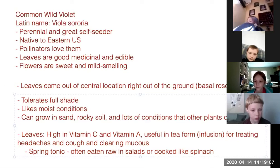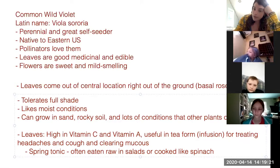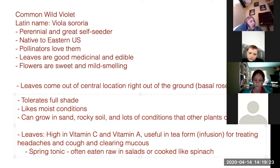So you want to make sure. Well, who wants to tell me a little bit about safety if you're foraging wild violets? I want some information from you all to make sure you know how to stay safe if you're doing wild harvesting. Anybody have any ideas?